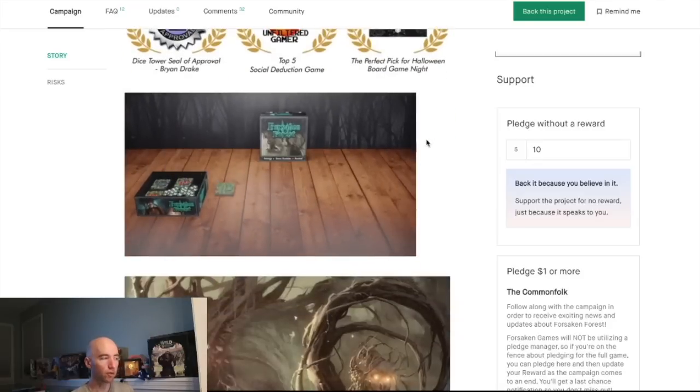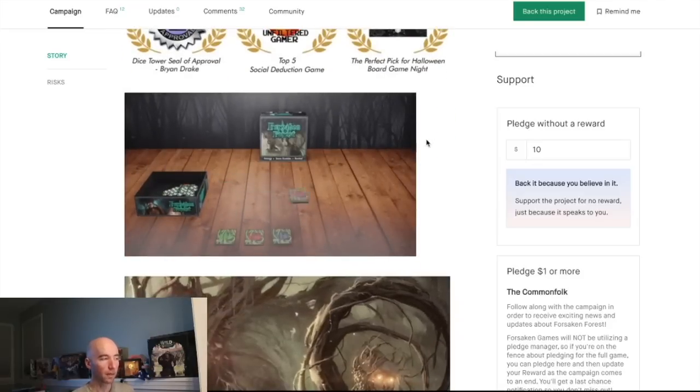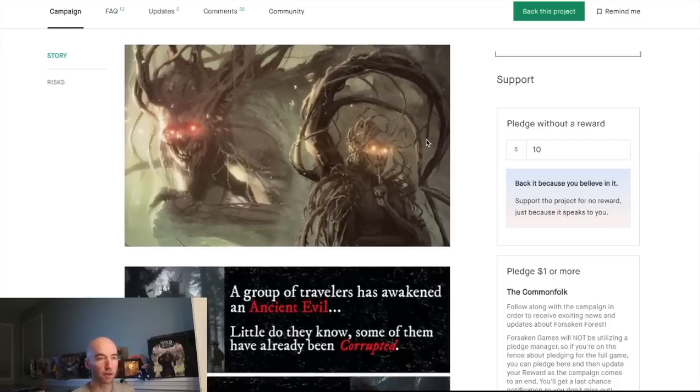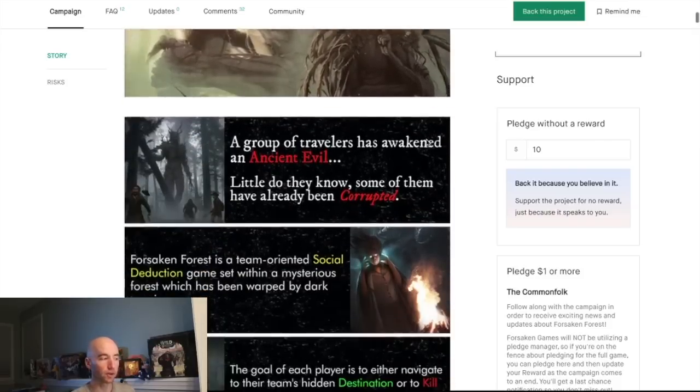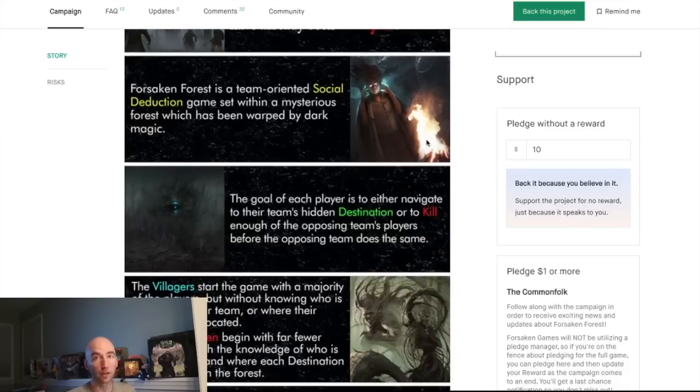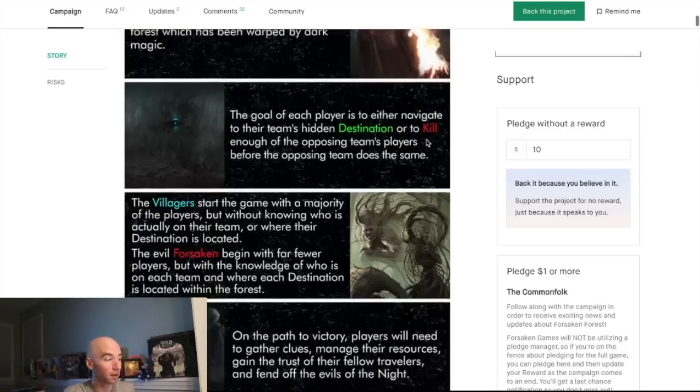So what are you doing in this game? This is a game that is a little bit unique because you start off in 2 teams where some people are villagers and some people are these corrupted Forsaken. And the goal of the villagers is to get to a destination while picking up supplies, resources, clues, and abilities along the way. The corrupted Forsaken is just trying to kill more of the villagers so that they're the majority left, it sounds like, at the end.